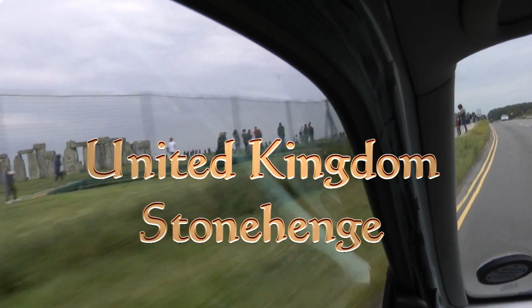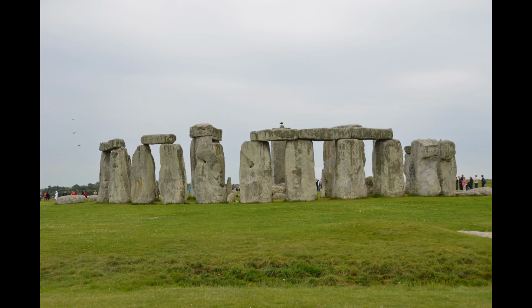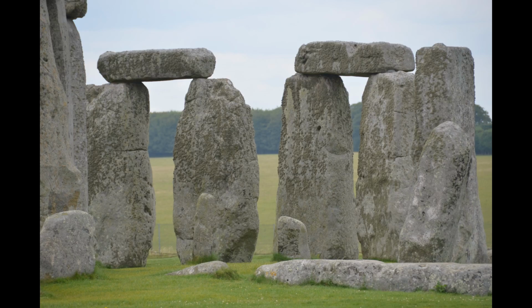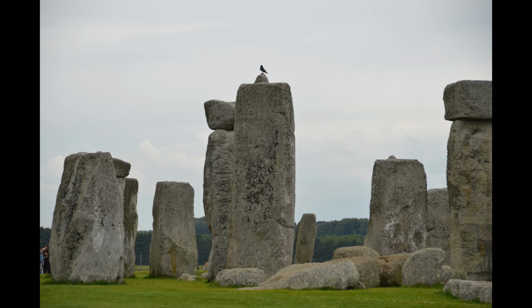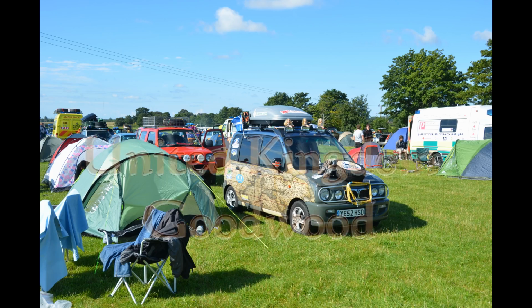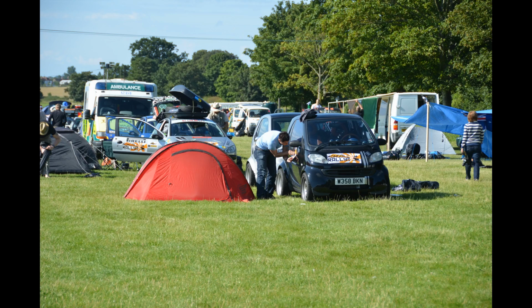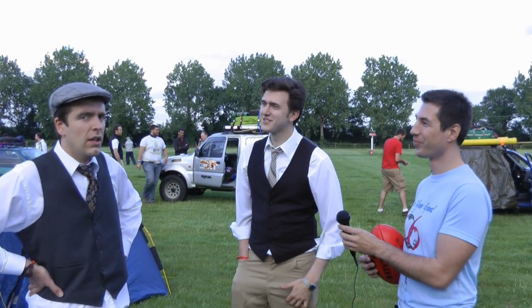I'd love to have some wonderful facts to tell you about Stonehenge, but in reality I don't know much. Since Will was no help, let me explain. Stonehenge is a group of huge rocks cleverly placed by the ancients to attract modern-day tourists. Finally, it was time to meet some of the other teams undertaking the rally and get this thing underway.